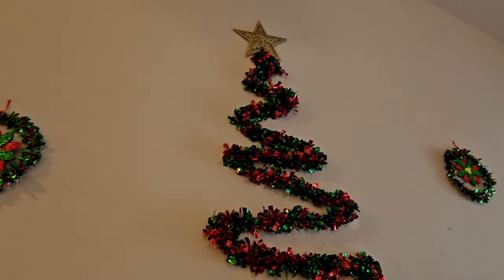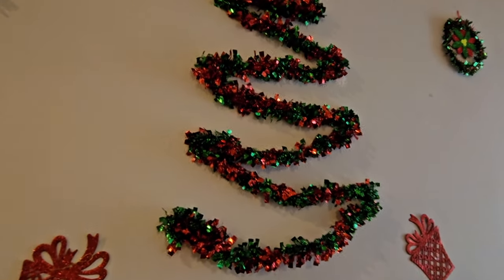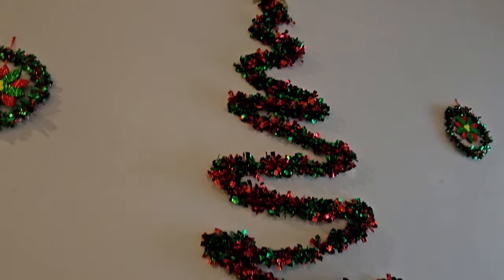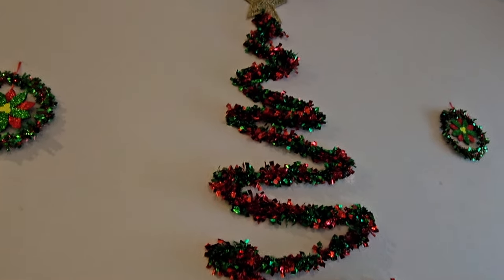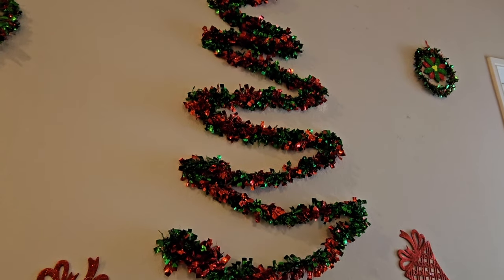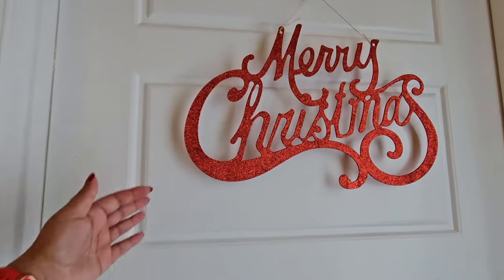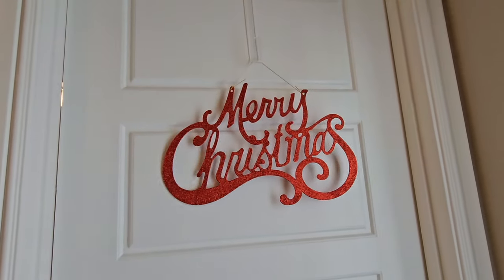This wall was looking so plain, so I knew I needed to do something. I just had a little bit of extra garland left, and I placed it here as a Christmas tree. It was actually my husband's idea to do the Christmas tree. And yeah, this is what I came up with. I'm not crazy about it, but this happens to be his favorite Christmas tree in the whole house. I don't know how to feel about that. So there's that. And then I just have this little Merry Christmas sign hanging. It's glittery. I've had this forever too. I don't even know where that's from.